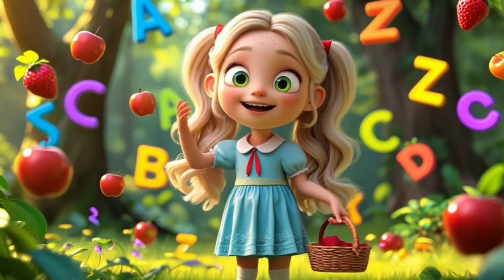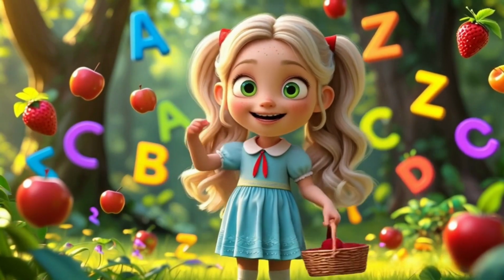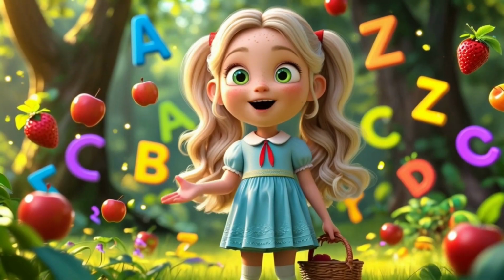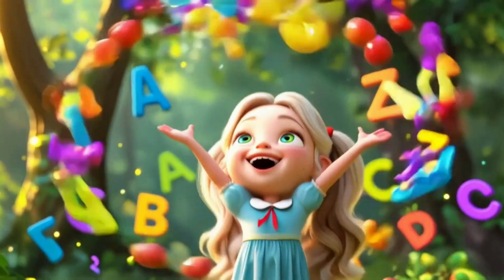Today, we will have a fun adventure in the forest. We will learn the alphabet with fruits. Every letter has a fruit. Let's walk together, sing together, and collect fruits from A to Z. Are you ready? Let's go.